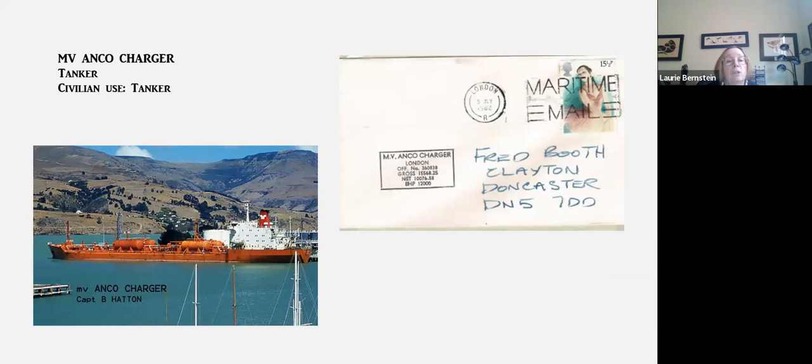The Anco Charger. This is a P&O line tanker. It was used to dispense fuel in a safe area of an exclusion zone. 16,000 tons of fuel were delivered to other ships. After the war, it was sold to a Liberian company, and then it became a Norwegian ship and was scrapped in 2004.